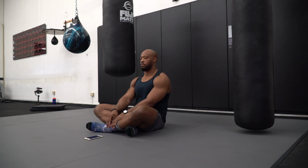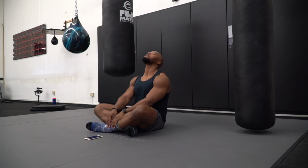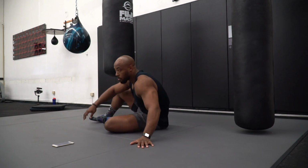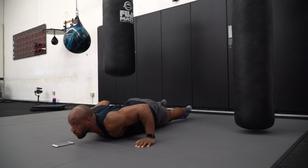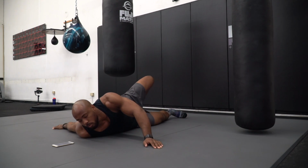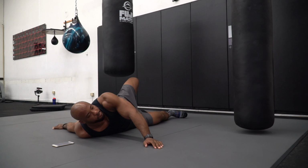Now go ahead and slowly come out of this position. We're going to start off with the twisted cross. You remember the twisted cross? It's going to be your right arm first. Then you're going to take your left foot and put it over your right foot. You're going to get a gentle stretch through the chest and the shoulder of the right side.